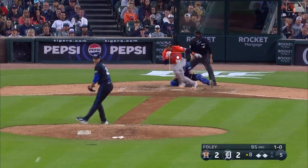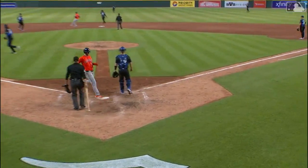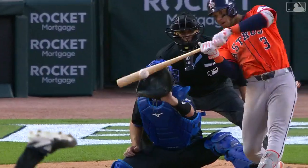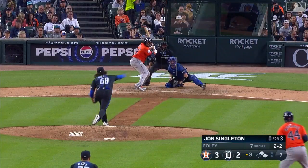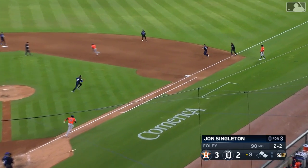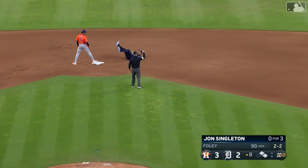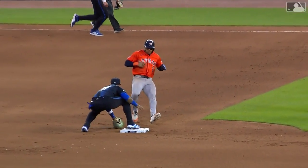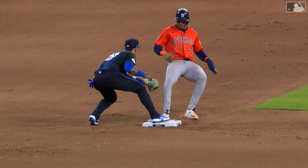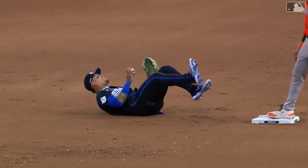1-0 pitch up the middle, base hit. Astros have the lead for the first time tonight. Jeremy Pena continues to hit in that 4 spot and gives the Astros a 3-2 lead with an RBI single. Ground ball pulled right side, fielded by the first baseman Torkelson, goes to second, and just in time to get the out. Baez fielding it, falling down after he held the bag, and that is the first out of the inning. And Alvarez is over at third base.